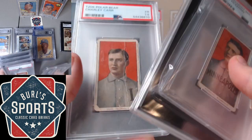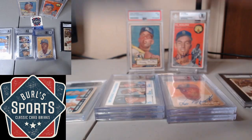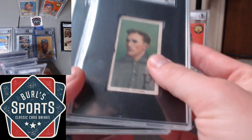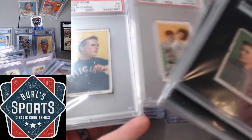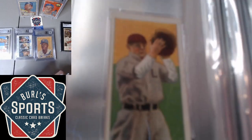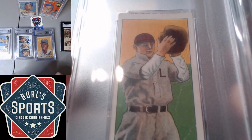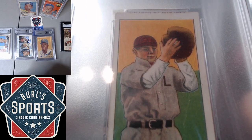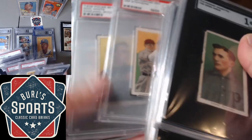Pickering, Egan, Carr. So you can see, always fun to have a nice group of T206s. Some good stuff, for sure. Moran, Slagle, Clymer, Stevens. Stevens here's fun because he's miscut in a way that you've got part of the other team's name. I mean, it's a double name. You can see Stevens, St. Louis Americans just above it there. So it's a wide miscut, cut the bottom off of the print above him.